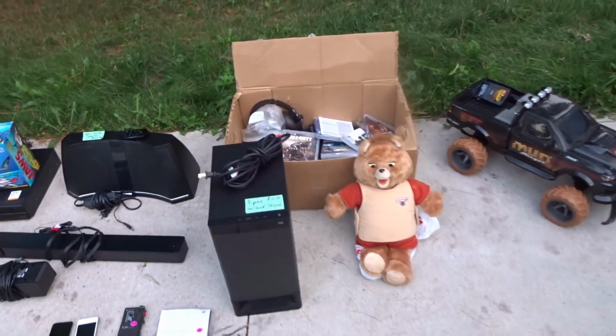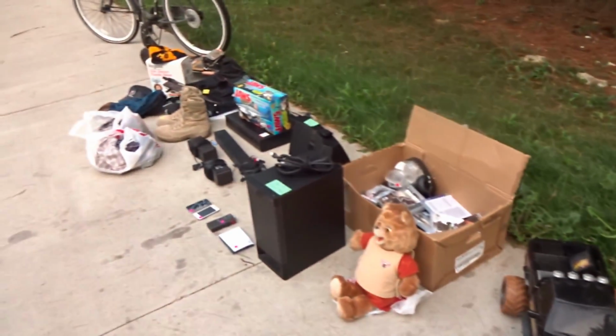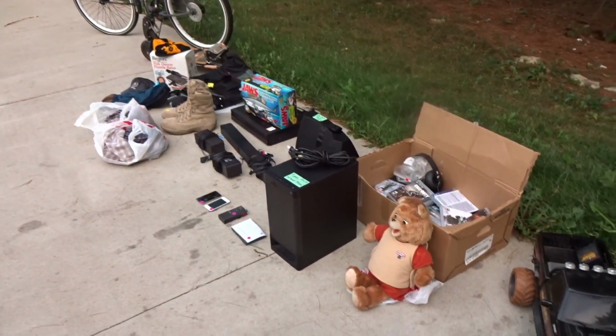So this is probably going to be one of my best weekends ever. Oh, and I almost forgot, I had the really nice dressers. So I got an amazing deal on that. So this is going to be a really, really good week of flipping, but man, oh man, I'm going to be busy. So I need to get started on it.